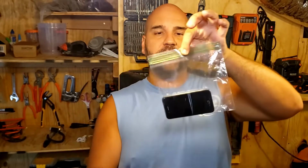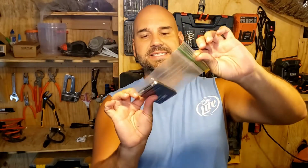Go ahead and pop your phone inside a Ziploc bag. You can fold this up, put it in your pocket, and you can still use it, even when you got painted fingers. Then when you're all set, all washed up, go ahead and take that phone out. You're good as new.